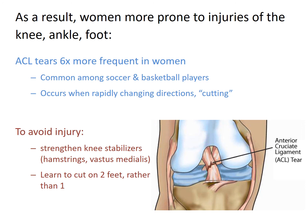To avoid this type of injury, people are advised to strengthen knee stabilizing muscles like hamstrings and vastus medialis. And athletes are sometimes coached to learn to cut on 2 feet rather than 1. So when you're changing directions, you plant 2 feet, spreading the weight evenly over 2 feet. So you're in effect reducing the torque on the ACL of just that one foot if you tried to cut on a single foot rather than two.